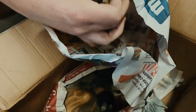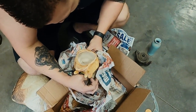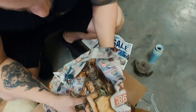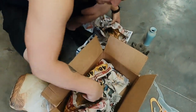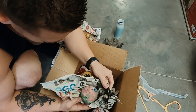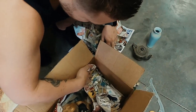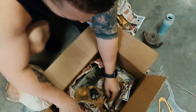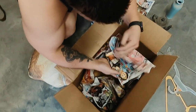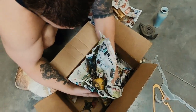That's cool. This is 1998. Oh, I can't read it. 1998. I don't know. That's cool. Some cool stuff in here. Oh, it's broken. Wind chimes, this thing is cool. Oh, I don't know one of those.